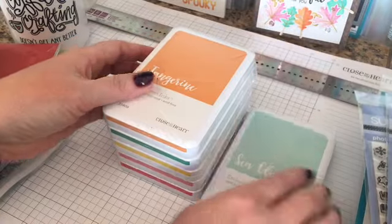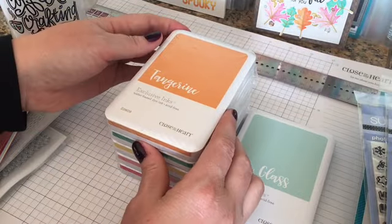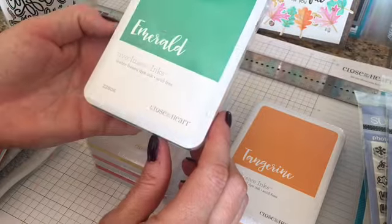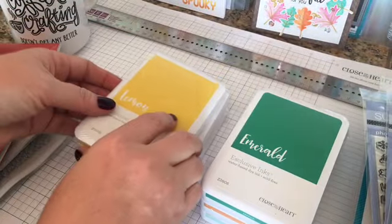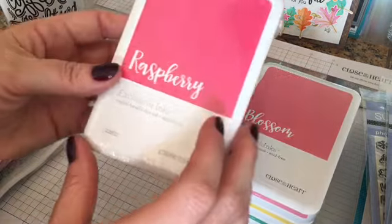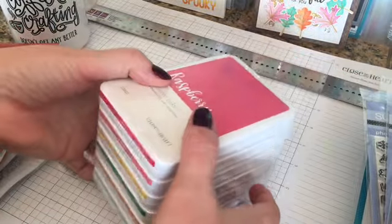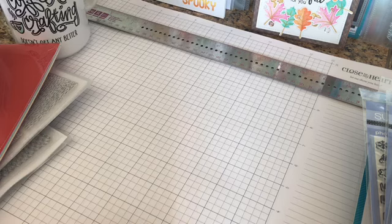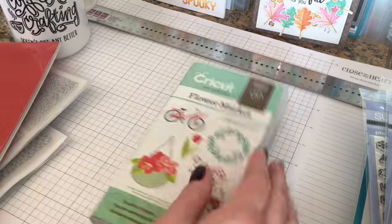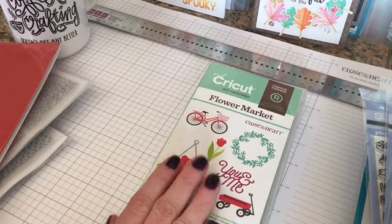Anyway, I got sea glass. Wow, they're really sticky. Tangerine, emerald, lemon, blossom, and raspberry, which I love that one. And so I think I got all the new ones except for the willow, because that was all the reward money I had. So then I picked up the new cartridge, Close to My Heart.